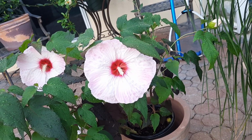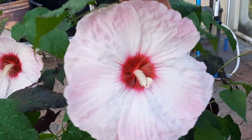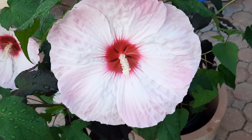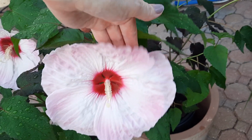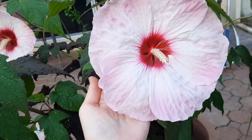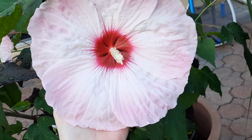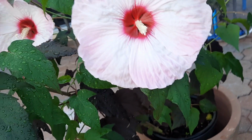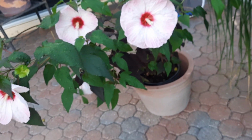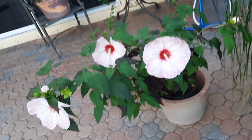And as the day goes, the flower gets bigger. I'm not kidding. It's like growing right in front of my eyes. It's insane. I don't even know how it is possible. This one petal is as big as my hand. So pretty. So this is the one I wanted to share with you guys. So we're gonna go around, see what else is blooming.